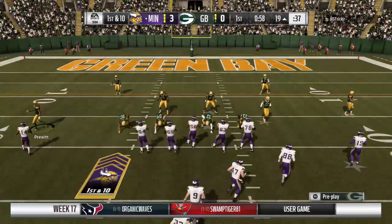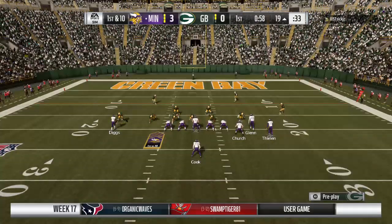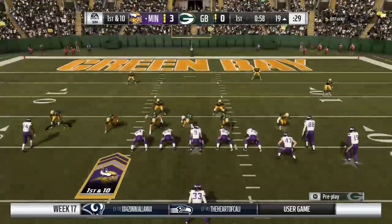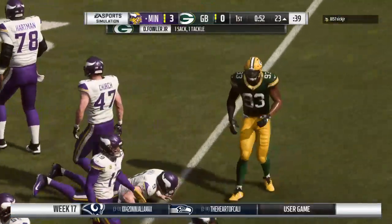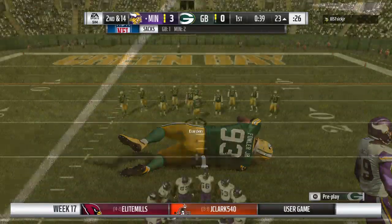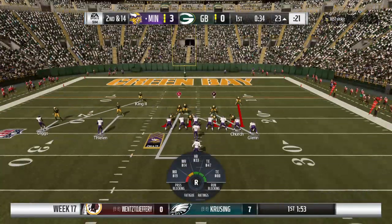First red zone chance now for the Vikings. 1st and 10 at the 19. Hurry up, here we go. Off play action, Huber. Blitz coming, and down he goes. Dante Fowler in there to get him, and that is sack number 15 for him on the year. So after the sack, here's 2nd and 14.